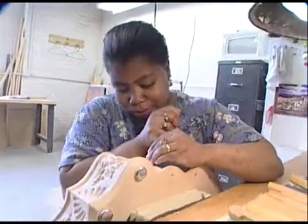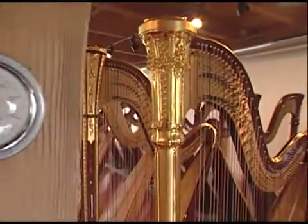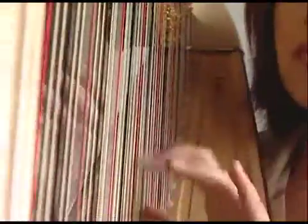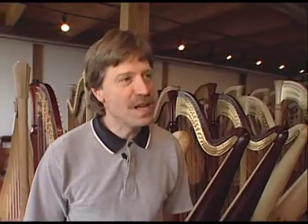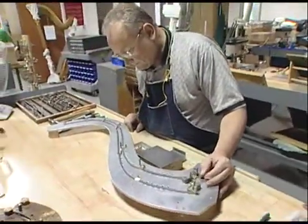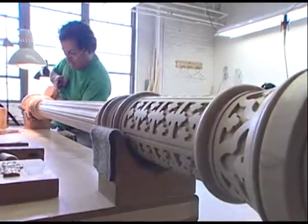It takes about 6 months to craft a Lyon and Healy harp, and they can be found in concert halls around the world. New York, Chicago, San Francisco, South America, Korea, Japan. We sold a harp to the Tasmanian Symphony a few years ago, and I always thought that was just not a real place, but I found out it was. It's commercial industry like Lyon and Healy that give this neighborhood a unique flavor when you consider people live among it all.